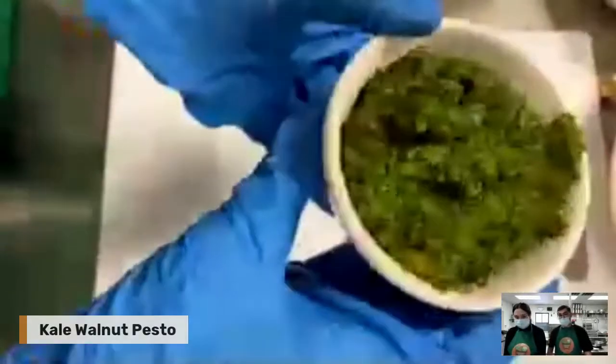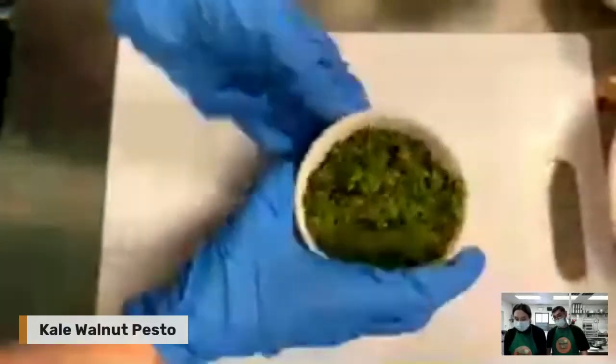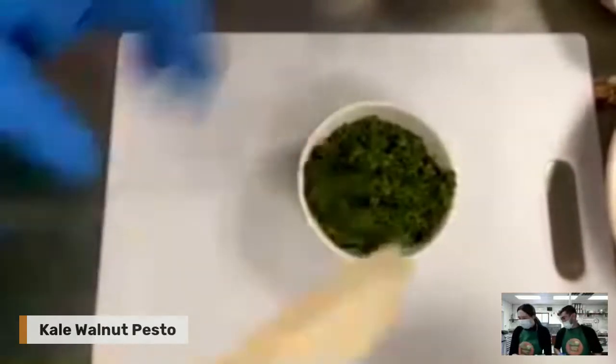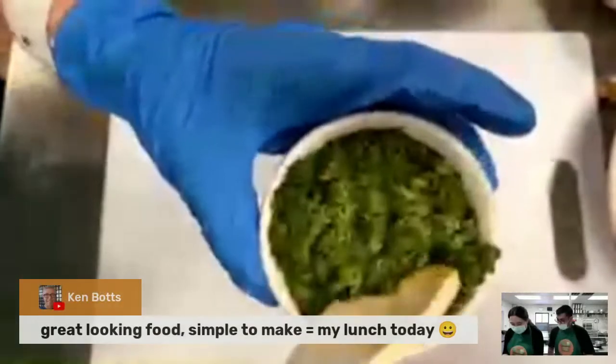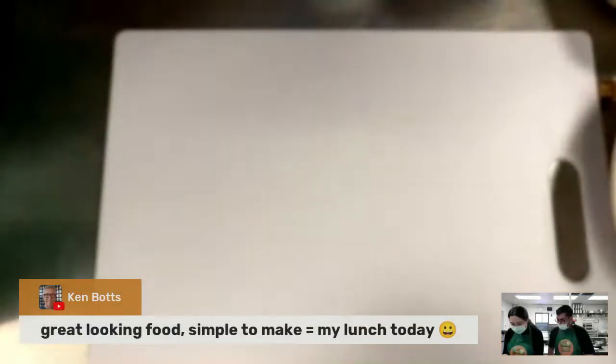I don't know if you can see the texture. I'm gonna use a little spoon so you can see, and I love the color. It looks very colorful. Yes. Our pesto is ready.